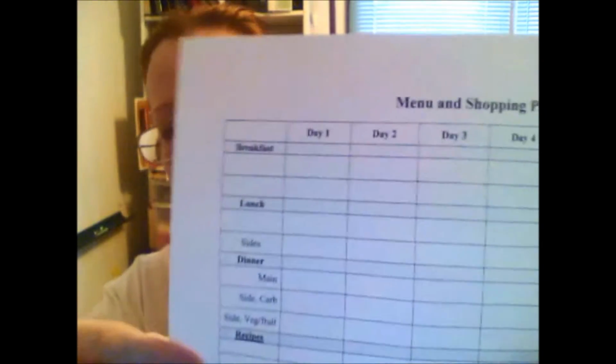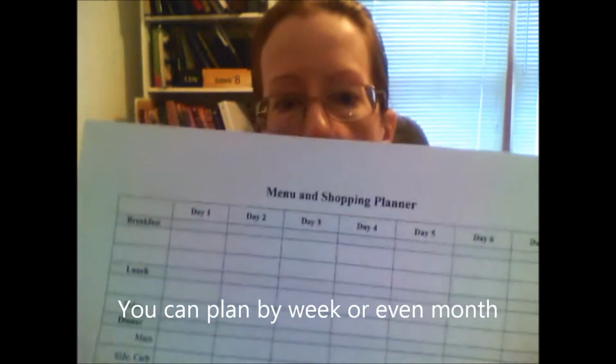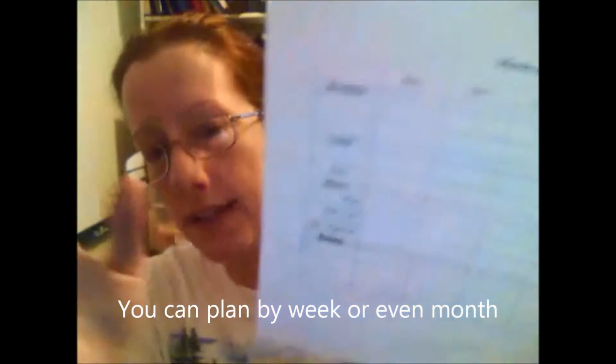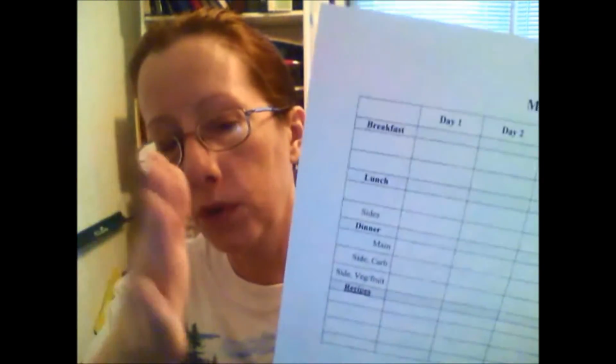So what I'm going to share with you is a menu shopping planner. Now I actually do something on the iPhone now, and you can put this in a smaller notebook. But this is basically the meal planning that I do. You can see it is not Monday, Tuesday, Wednesday, Thursday. It is 7 meals. So you're going to be planning 7 breakfasts, 7 lunches, 7 dinners. It doesn't have to be exactly like this, but just make sure that you're planning your meals from grocery time to grocery time.